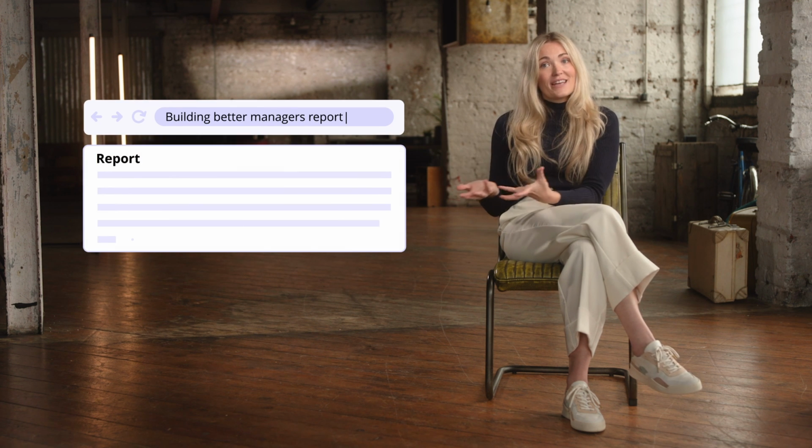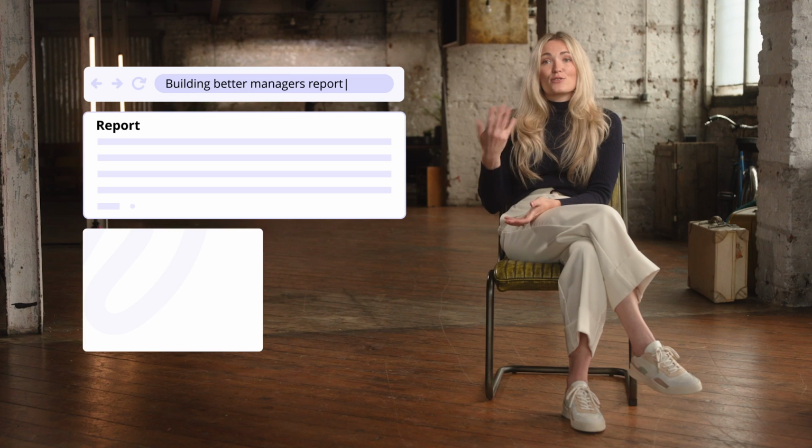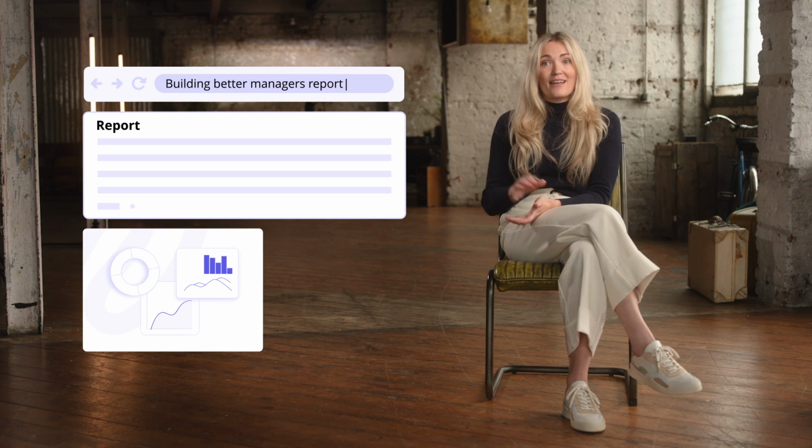That framework is outlined in our recent Building Better Managers report, where you can read more about the research that underpins that framework and allows you to explore those skills on a much deeper level. With that knowledge, managers then of course take part in our assessment, which will allow them to understand how they fit into that framework.